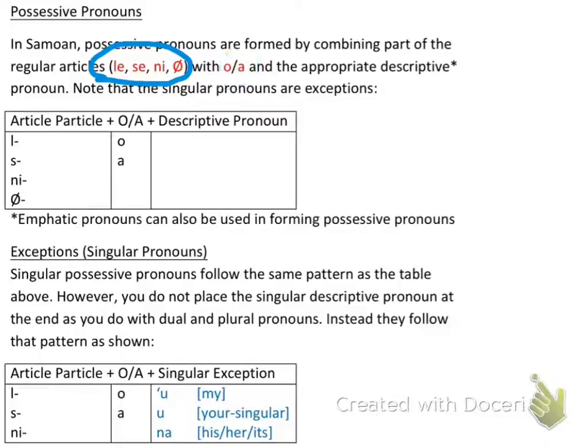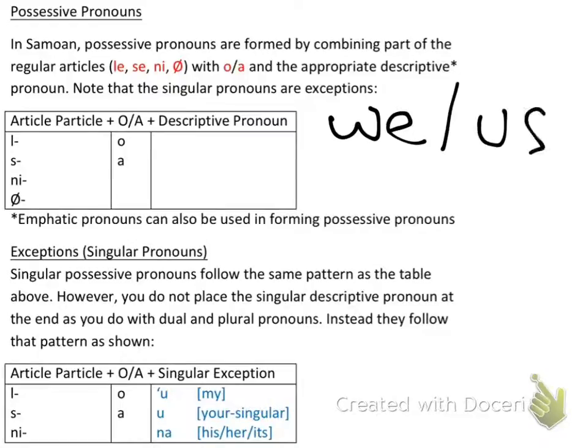Okay? So basically, before I get started, another disclaimer is singular pronouns do not follow this. They are very close, but they have a little bit of an exception, and we'll talk about that at the bottom of this slide. But we're talking about dual and plural pronouns. So the pronouns that include two people and the pronouns that include three or more people. And so what I do is I take my determiners, and then I combine those with an o and an a, depending on the item that's being possessed. If it falls under an O class rule, then I use the O. If it falls under an A class, I use the A. And then I combine those things with the appropriate descriptive pronoun in most cases. So, for example, let's use the inclusive version of we and us. So, we and us, these are pronouns.